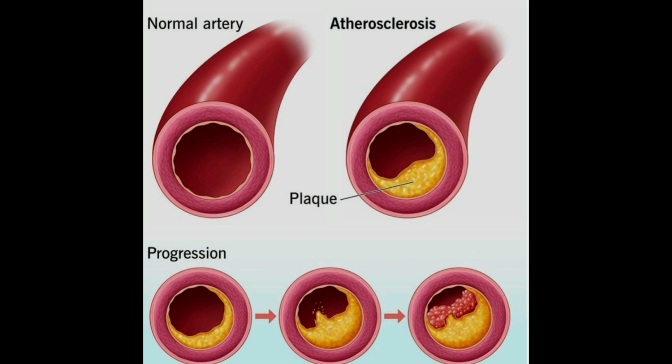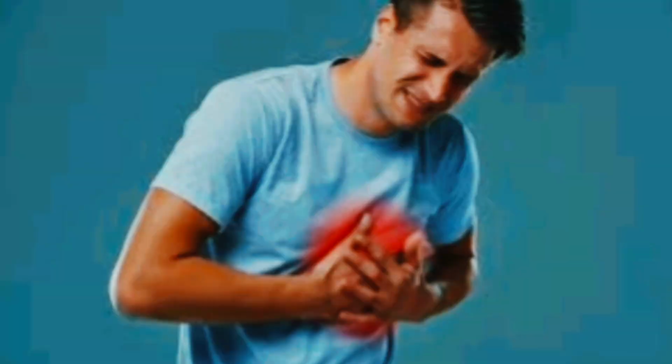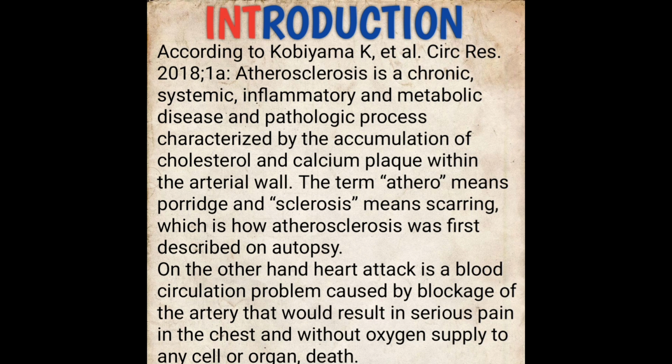The term athero means porridge, and sclerosis means scarring, which is how atherosclerosis was first described on autopsy. On the other hand, heart attack is a blood circulation problem caused by blockage of the artery that will result in serious pains in the chest, and without oxygen supply to any cell or organ, it ends in death.